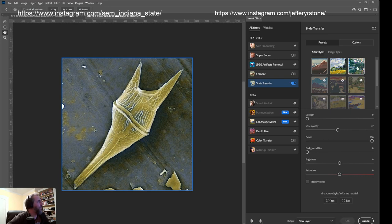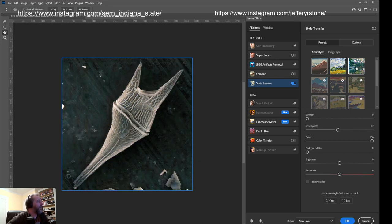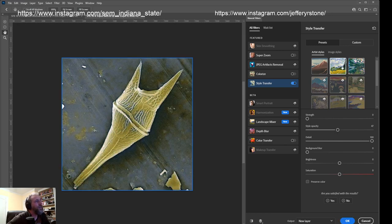Like this is a Monet, I think. I'm not sure what this painting is. But what it does is it actually tries to transfer both the color and a little bit of the art style onto your image. And I think that's probably what this color transfer tool is actually. It's Van Gogh, okay. This color transfer tool will allow you to take a picture, and then it'll take the colors from the picture and stick it on your black and white picture, which is actually what I was trying to use this for.